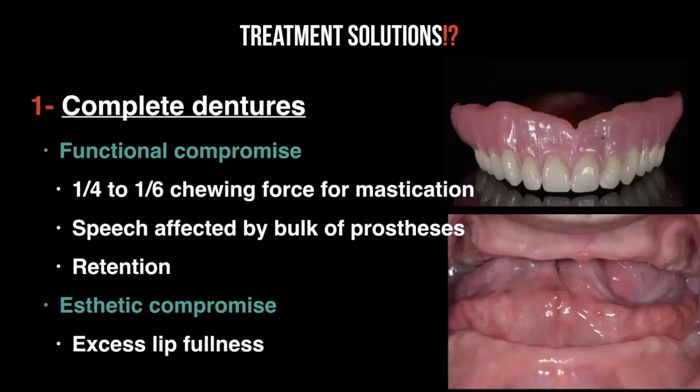So as I mentioned, you can go for a complete denture, but it has some problems. Functional compromise: chewing efficiency would be lower than natural, around 1.4 to 1.6. There are speech problems because of the bulk of the prosthesis. Many patients also complain about the retention of the denture, which is a major issue for the majority of our patients, especially on the lower arch.